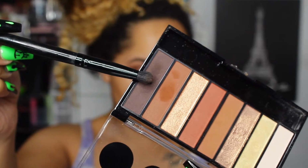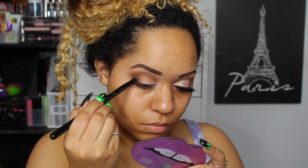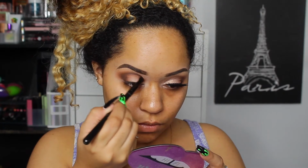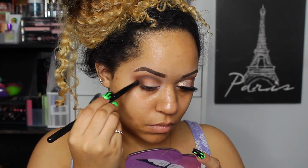And now we're going with this deep fudge color. It's like a blackened brown and we're going to deepen the crease even more. I really wanted to do something really dimensional but easy for every day, so we're just getting that dimension and definitely making sure it's there and it's popping.